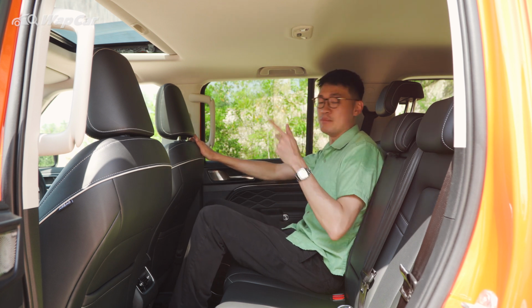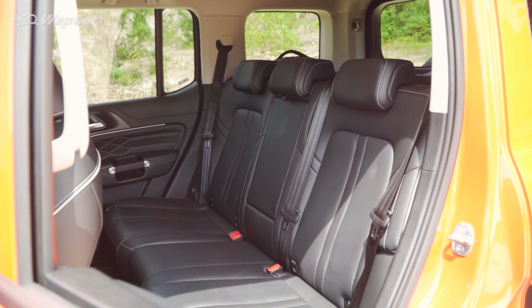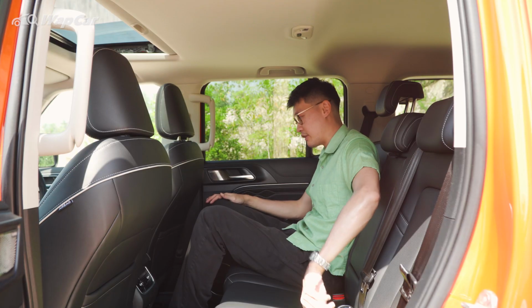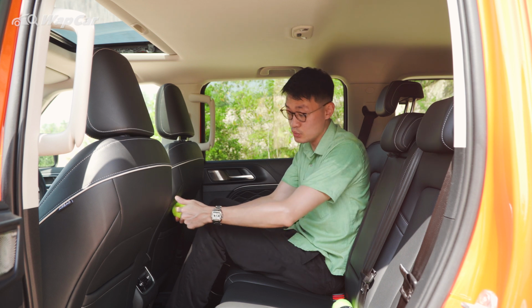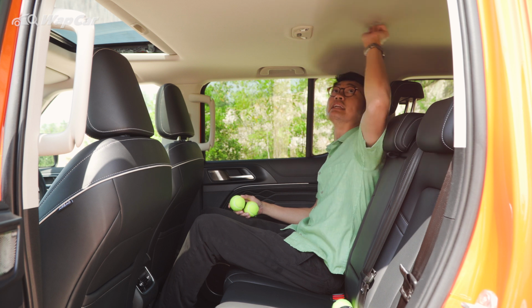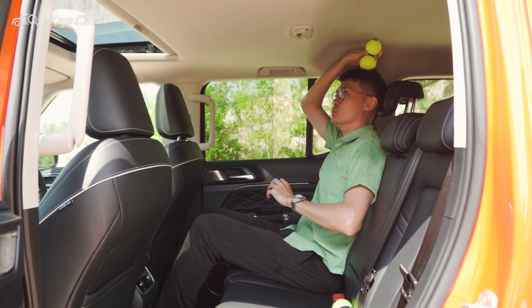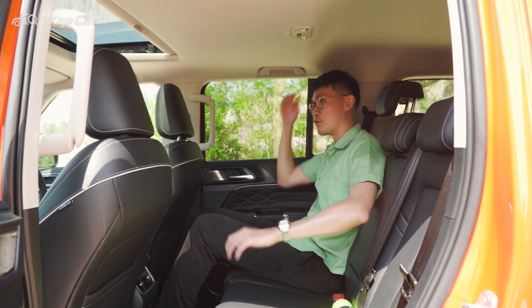Now, the immediate benefit to having a really boxy upright structure is that legroom and headroom is actually quite good. So, for example, in terms of legroom, I have 2 tennis balls worth of legroom and still lots of room to slide my feet underneath. And then the roof, because of this indent right here, I get two tennis balls worth of headroom, so very well done on that front.